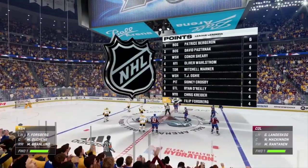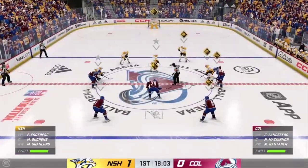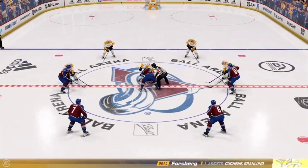The Predators certainly don't look like the road team tonight. Well, they look comfortable no matter where they're playing. I mean, they're on the road, sure, but they came out and were really aggressive off the opening drop.